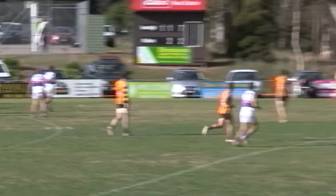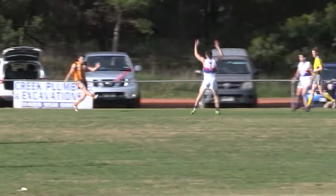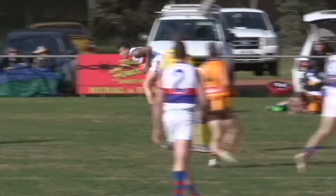Gerard gets it. Inside defensive 50 goes to centre wing. It's a good kick too. Dan Gross has taken the mark. He chips the ball over the top. Running there, no mark taken. And I think that was Violet there. They turn the ball back over.